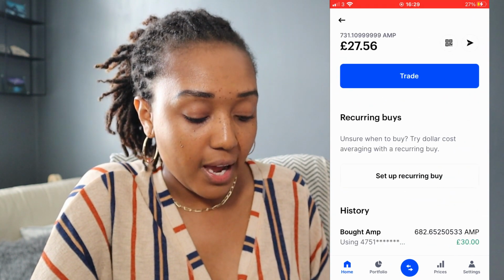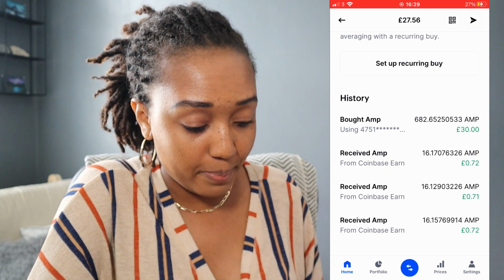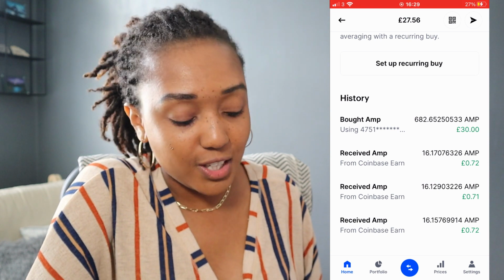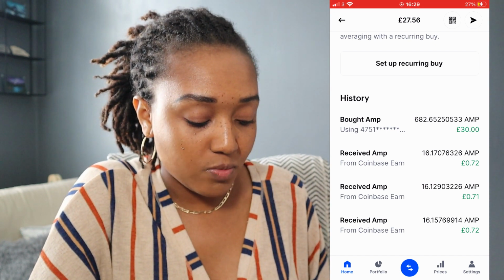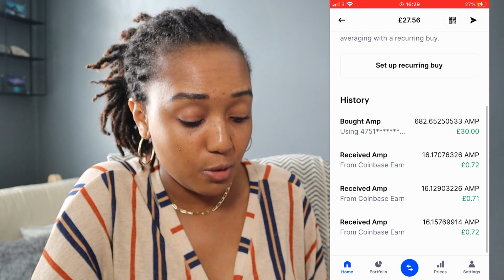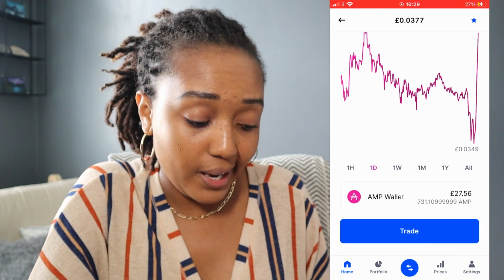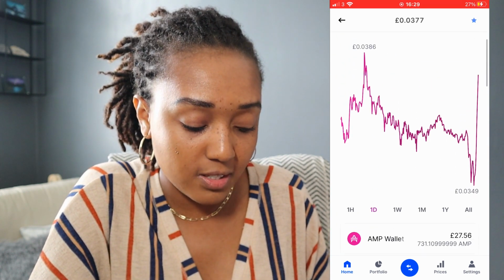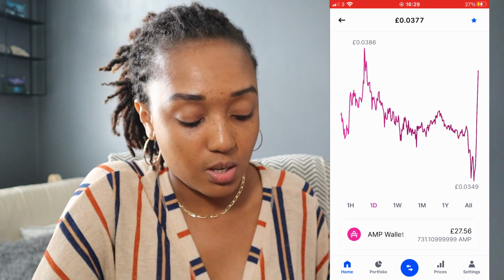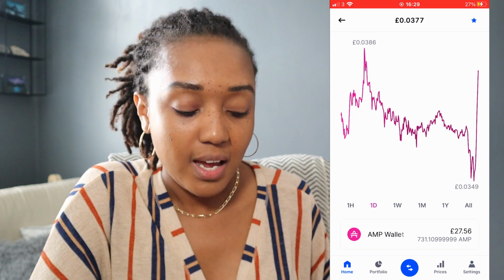This month I had bought some AMP. I had received some free AMP actually from watching the videos, and you can see here I received very minimal amounts, 72p, 71p and 72p. Then I bought some AMP for £30 and I'm currently at £25.98. So it's down currently, which is fine, but I have 731 AMP coins. I will just hold on to this and see where it goes.